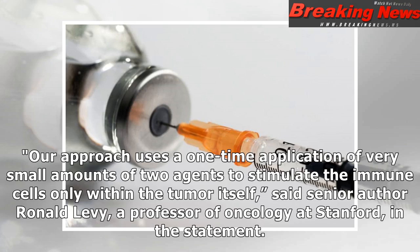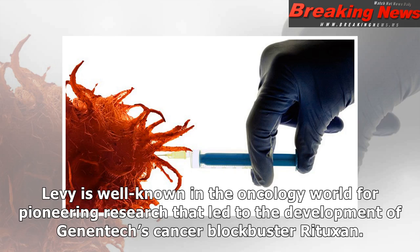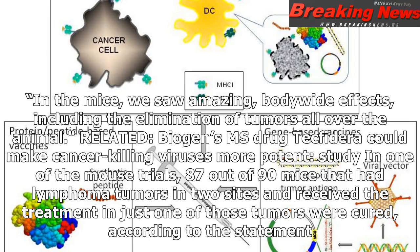"Our approach uses a one-time application of very small amounts of two agents to stimulate the immune cells only within the tumor itself," said senior author Ronald Levy, a professor of oncology at Stanford, in the statement. Levy is well known in the oncology world for pioneering research that led to the development of Genentech's cancer blockbuster Rituxan. "In the mice, we saw amazing, body-wide effect, including the elimination of tumors all over the animal."